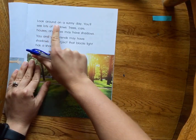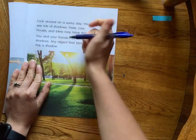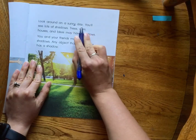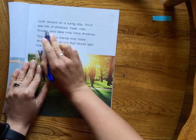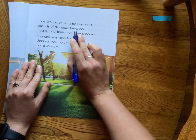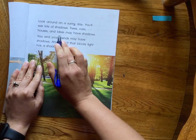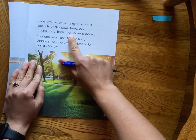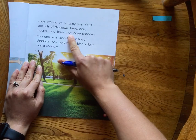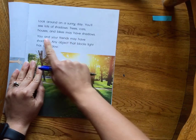Look around on a sunny day. What did you hear? Sunny, right there, but day just has a Y sound, not an E. You'll see lots of shadows. Trees, cars, houses, and bikes may have shadows. We have a Y at the end of the word. Does it say E? May? No, it doesn't. It just says may. So we're not going to underline that one.